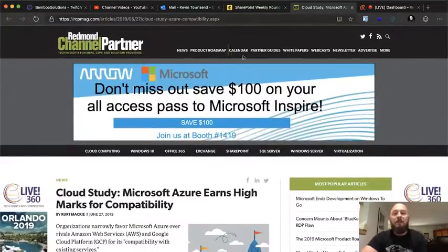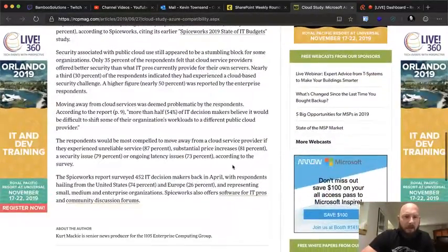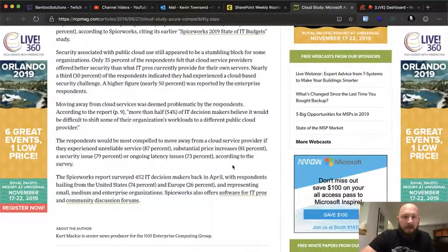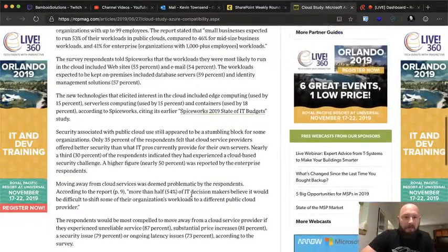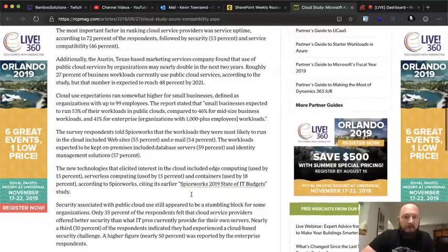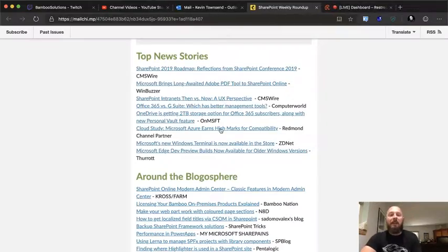Some interesting information there out of the Redmond Channel Partner on Azure earning high marks. Where did Azure earn the higher marks, though? Didn't see that. Yeah, I didn't see much of that comparison called out, actually, but I'll probably go back and read that a little bit more focused.